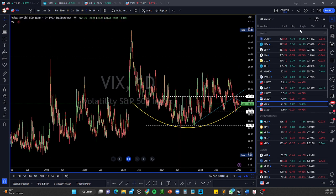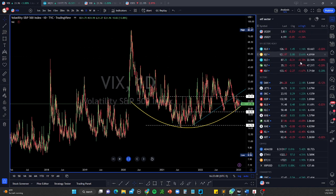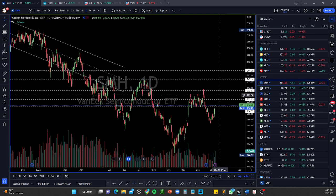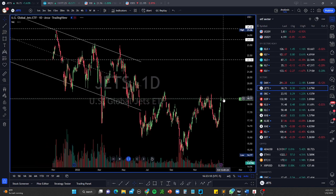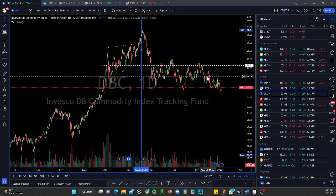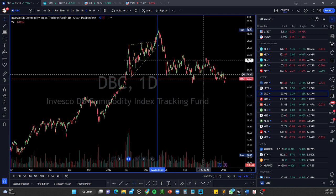And the sectors. Let's talk about them. Semiconductors went up, jets, commodities, oil and gas, utilities, communications, right? So there's some sectors that were up and some were down, right? But what's interesting to note is look at semiconductors, right? Semiconductors are bouncing from a lower level. Jets are still bouncing from a lower level. Commodities are a different story, right? Commodities are looking like they're breaking down from the upside, right? So that's something that we want to continue to watch and not ignore.